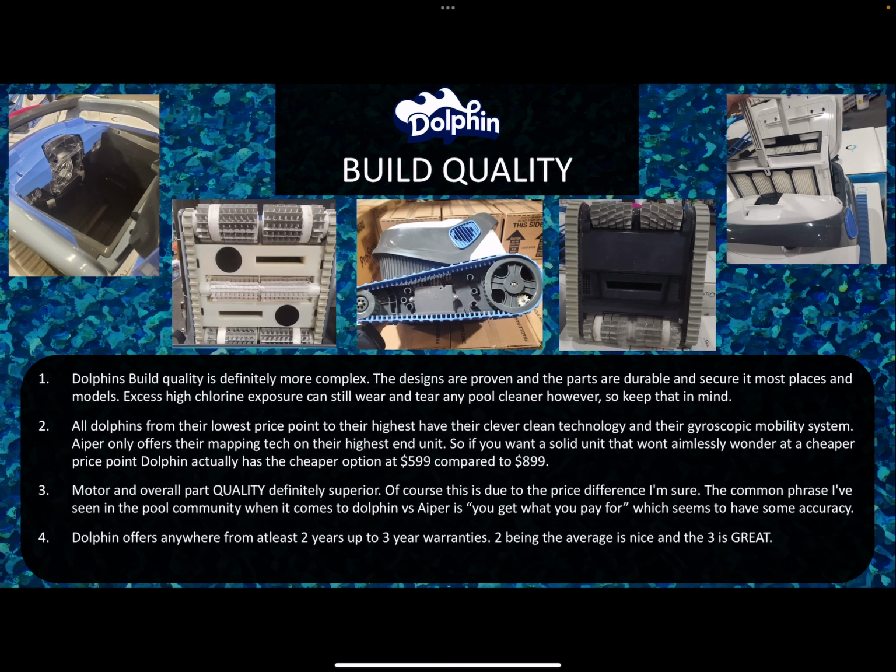Most places and models, and secure. Jesus, how did I type this? The designs are proven, the parts are durable and secure, in most places and models. I think that must have been supposed to have been in.